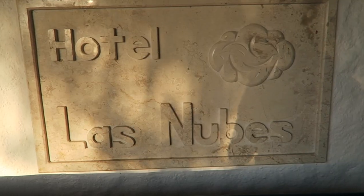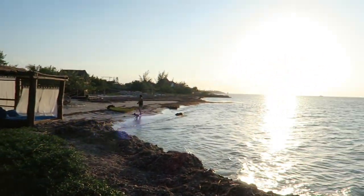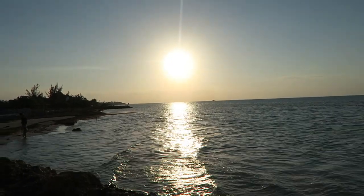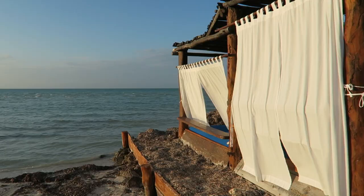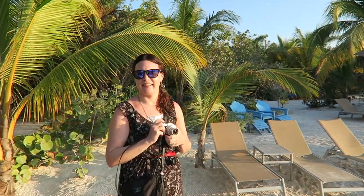There goes our taxi. Now we're up at Hotel Nubet. Check out that sun. It's beautiful. This is gonna be a perfect spot to maybe catch some sunset. Hannah's over here grabbing some photos. What a gorgeous place this is.